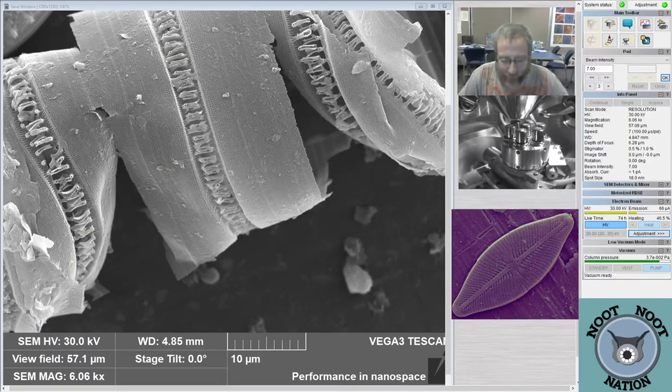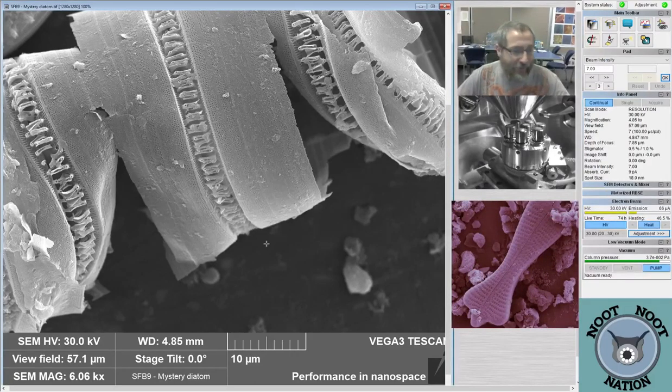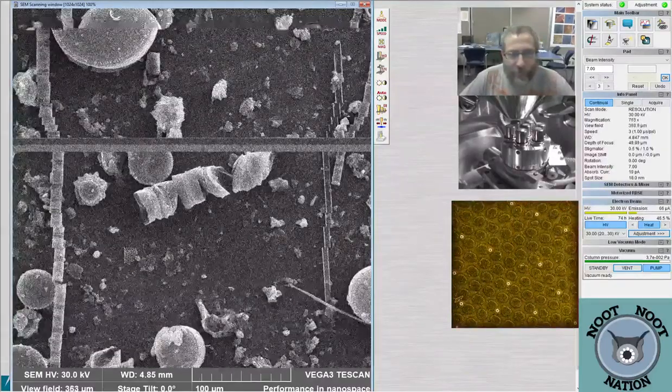I don't know what to call this. I'm just going to call it Mystery Diatom. I like that. Mystery Diatom. And then we'll just have to sort it out later, I guess. Yes. Or I guess I could just show it to somebody who might know what it is.